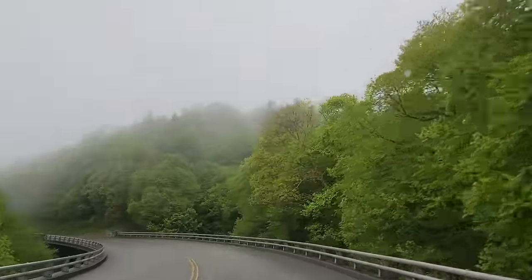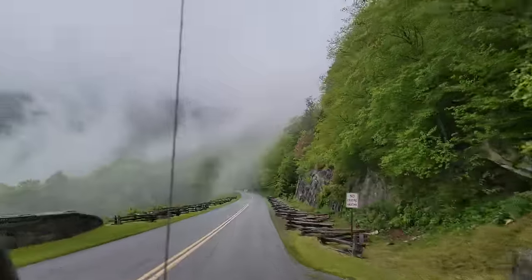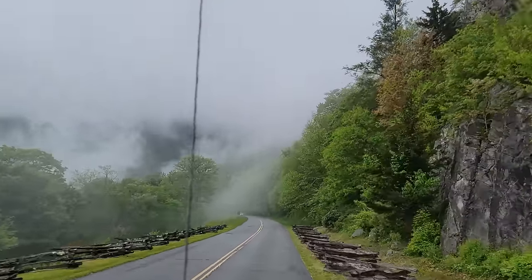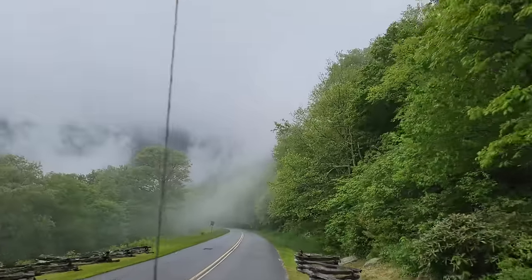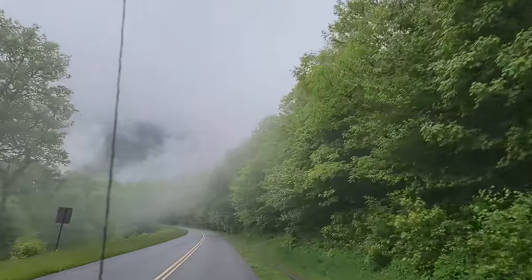As we made our way deeper into North Carolina, you know that we couldn't pass up the opportunity to have a rainstorm during one of our trips. But even the rain and the fog rising along the mountains makes for a picturesque ride along the Blue Ridge.